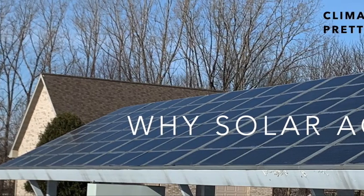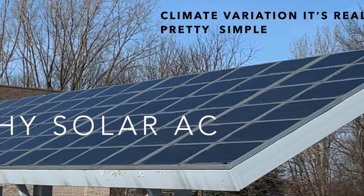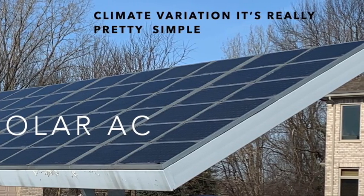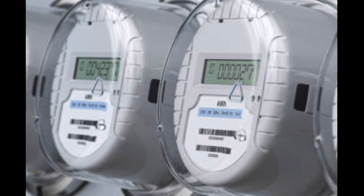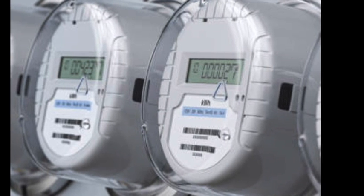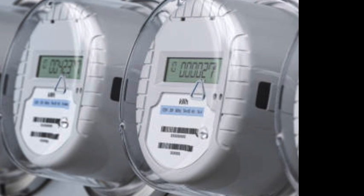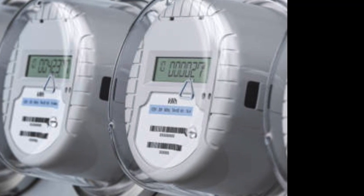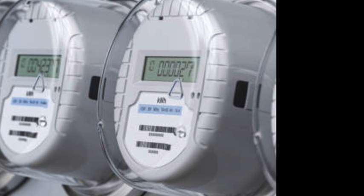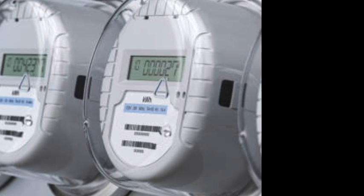So why solar air conditioning? Well, it all kind of has to do with climate variation, and it's really very simple. And it's all about money. The money you pay for electricity. And electricity is used to make cooling, which is what air conditioning is all about. The less cooling you need, the less money you pay.